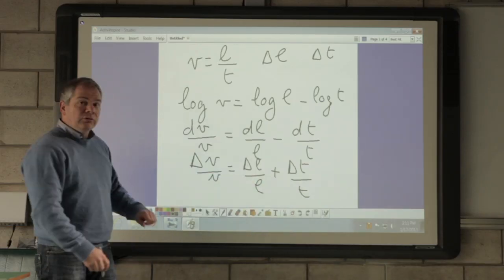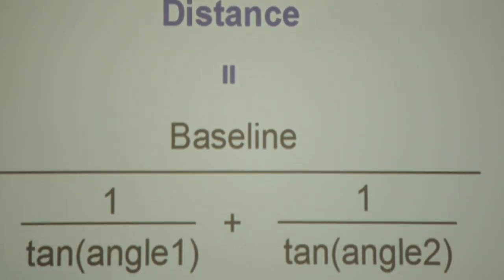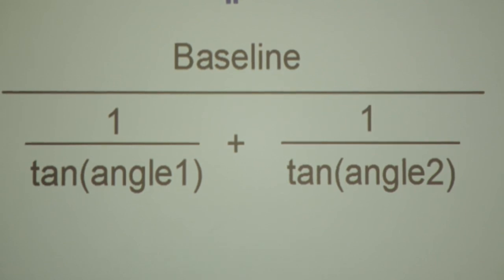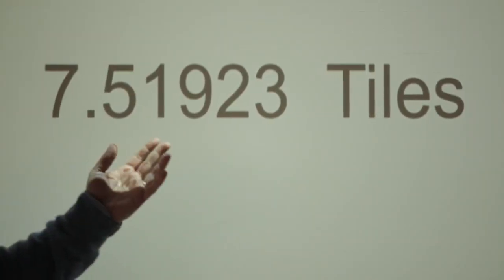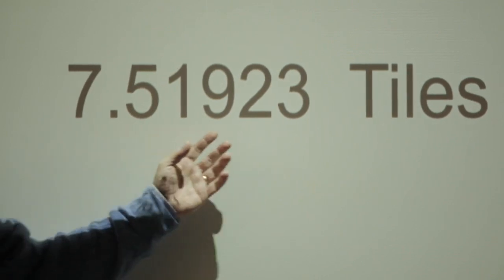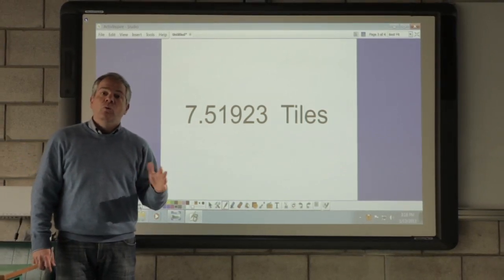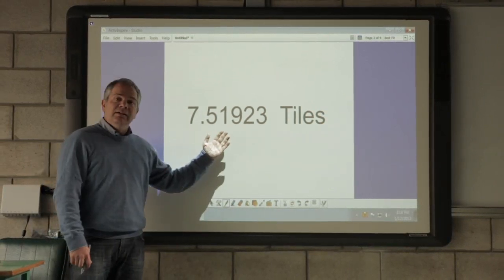Now, try to figure out how to calculate the uncertainty on your equation. For that, you will need to estimate the uncertainties on your measurements, the baseline and the two angles. To give you an example, since we chose tiles to be the units of our measurement for the baseline, you cannot really say that the baseline is 7.51923 tiles. You might probably be able to say that the distance is known to 1/2 or 1/3 of a tile, but no better. Once you estimate the uncertainties on your measurements and you find out how to calculate the uncertainty on the distance, come back to me.